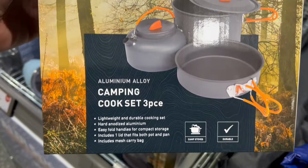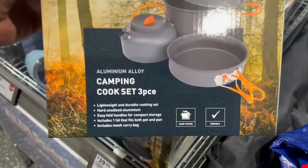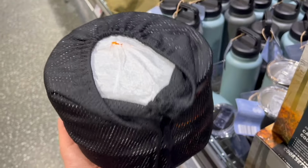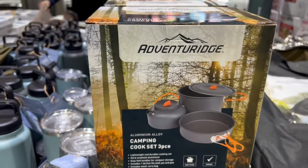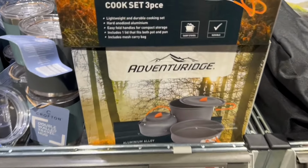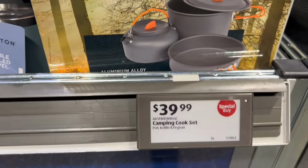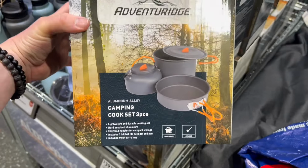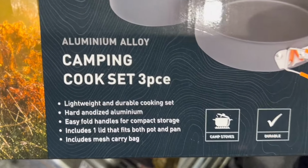This one I was a little bit excited about. You get the pot, a kettle and a fry pan, 3-piece set. The handles fold away. You get this neat little bag to put everything in. So I thought this was a great gift idea, especially if your dad wants compact. If you're traveling light, this is a great idea and a great price too.